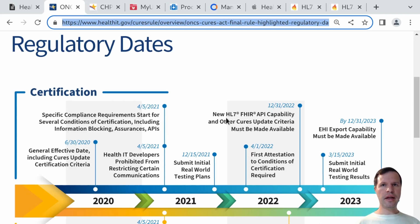The idea of what's called an HL7 FHIR API, that is to say, an automated, consistent, interoperable way for patients to access their own records using any app of their choice. That functionality is supposed to be available by the end of this year. It's available for many people already, and there's going to be an interesting rush of development that's happening within the health record software to make this work.